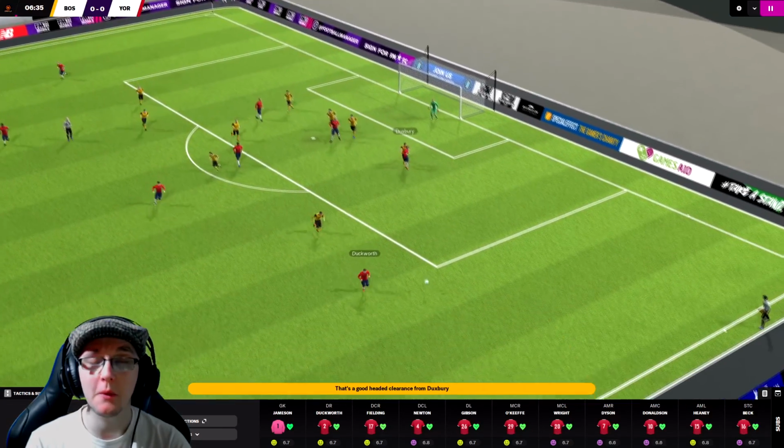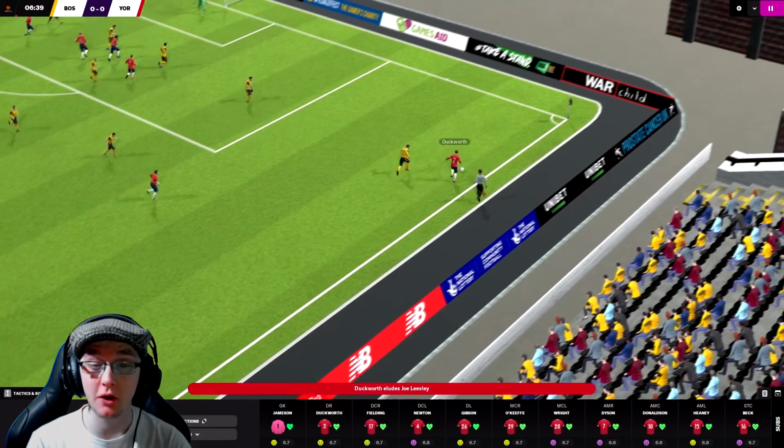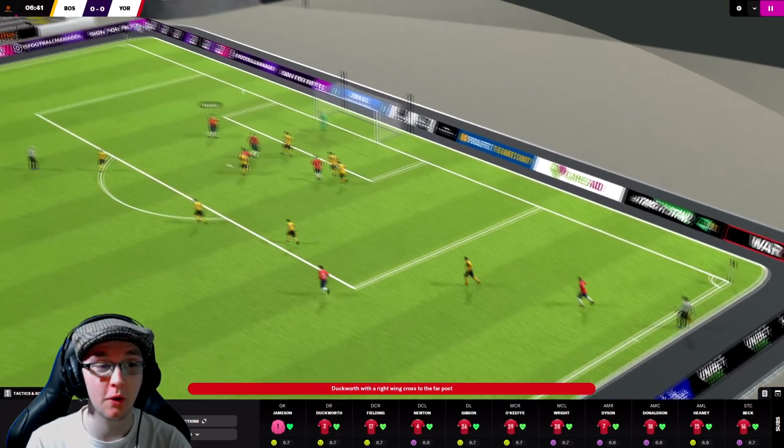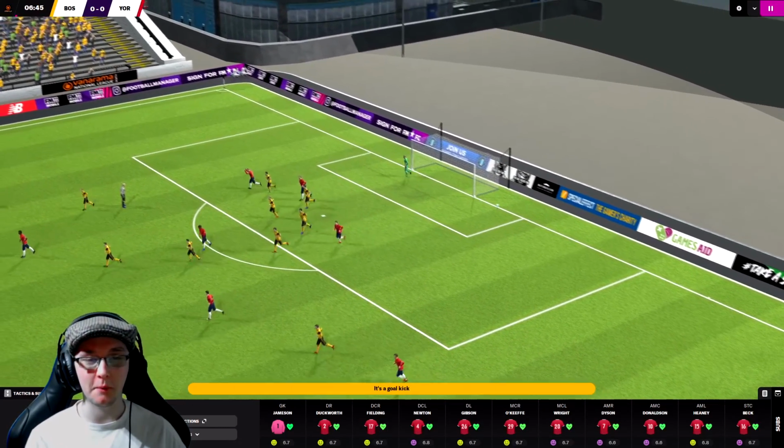But right now, we are on the attack. Duxworth will collect this one. Will he play it inside or perhaps even go for a cross of his own? He's gone for a cross of his own. Back post. Heaney. Ooh, just over the bar from Heaney.